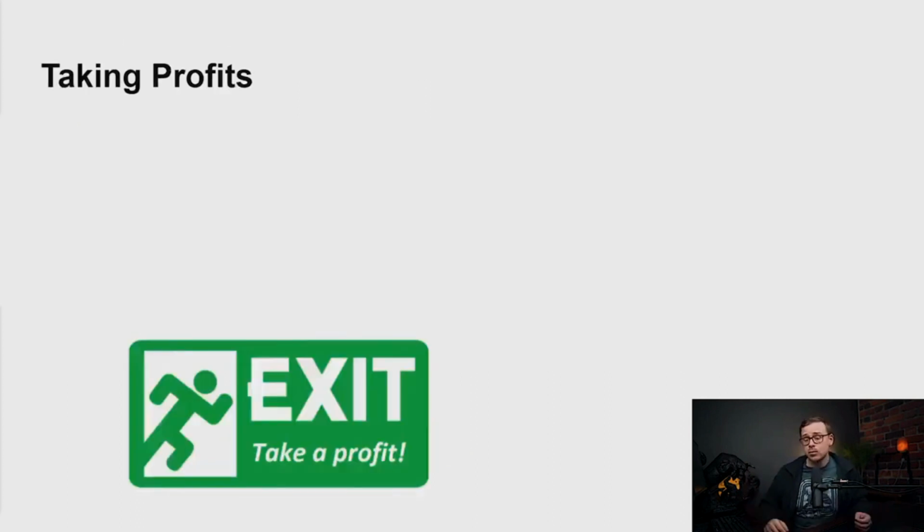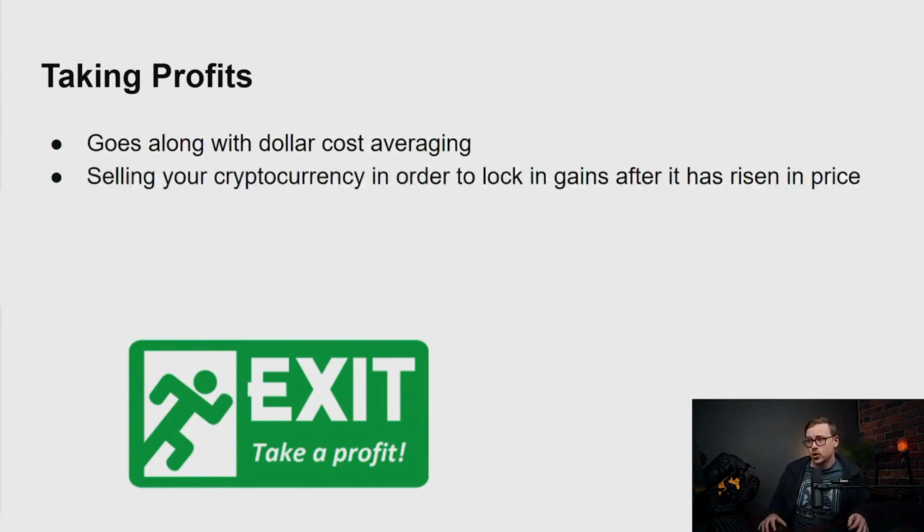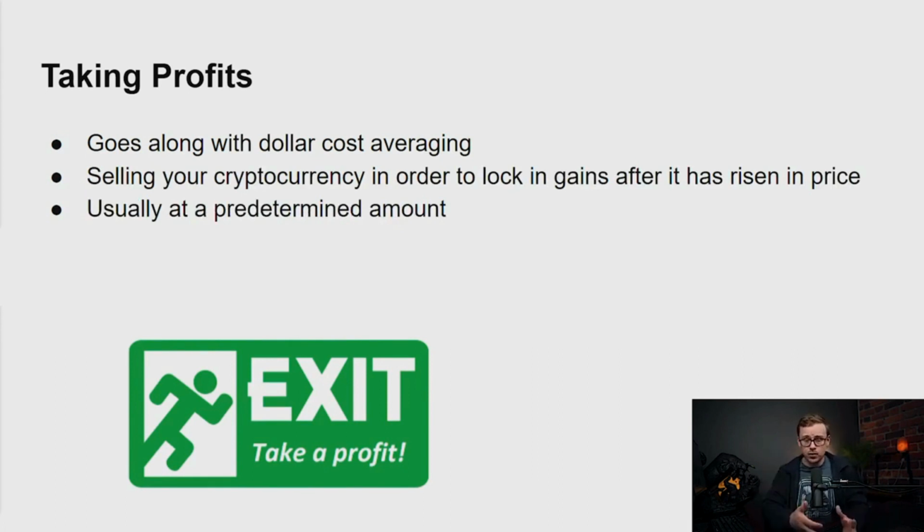Taking profits is kind of on the other side of dollar cost averaging, which is when you start to sell as the cryptocurrency goes up in value. This is another way for you to limit risk. This is where you start selling your cryptocurrency in order to lock in gains after it has risen in price. Usually, this will be a predetermined price. So for instance, let's say you buy a cryptocurrency at $1,000 and it's just like one crypto is $1,000.